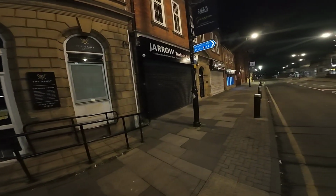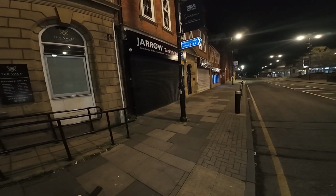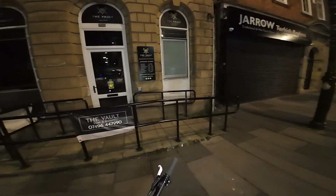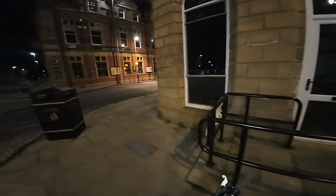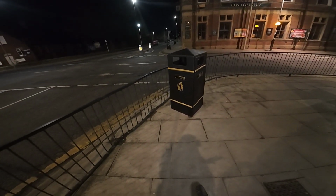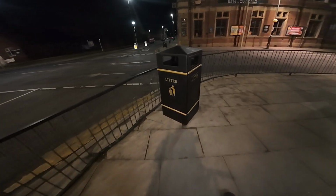And here's Jarrow Masonic Lodge once again, and what used to be Discount Records right next door to it. We'll just have a brief look around this corner here. I noticed the bins are getting a lot bigger around the area these days. This is massive, this one. I think I've seen bigger ones than this, so I think I have.